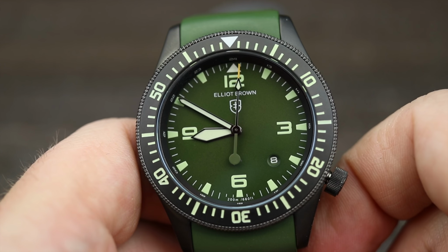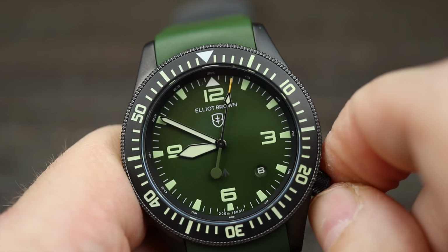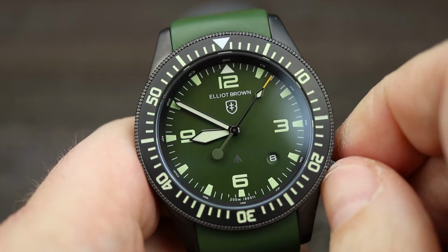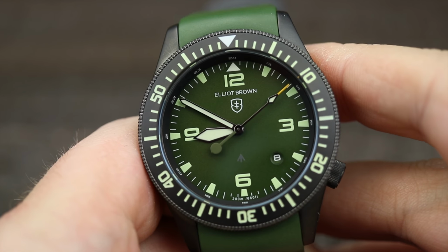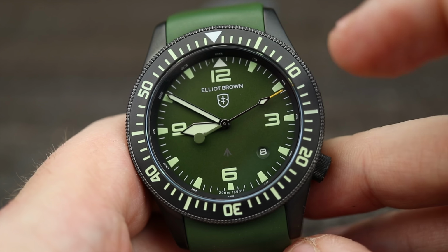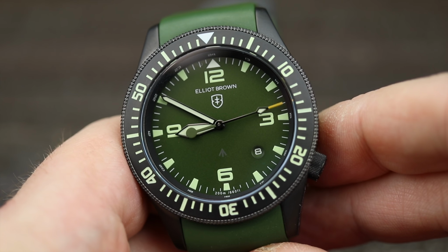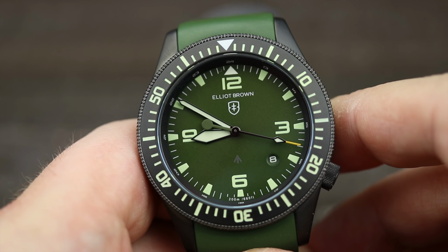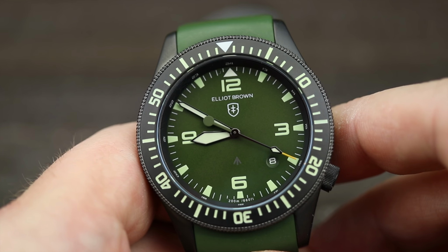Go ahead and switch the date there for you. And let's go ahead and carefully screw this back down. Sorry, hard to do sometimes when coming from behind the camera. I really, really like that pop of yellow on that second hand there. Just really nice in contrast to that green dial.